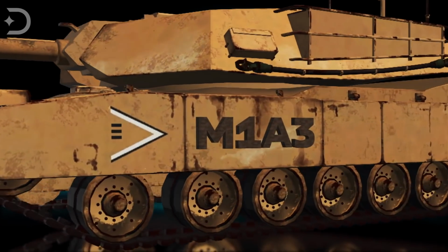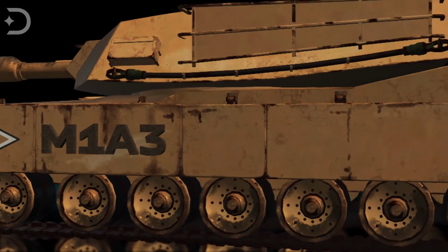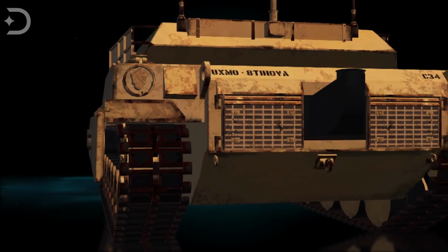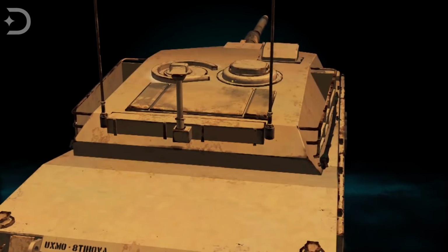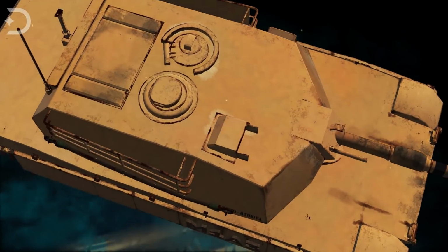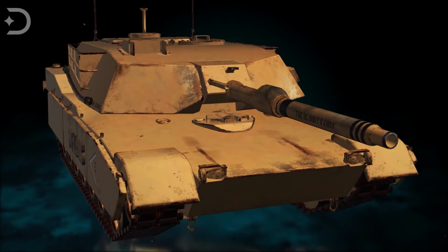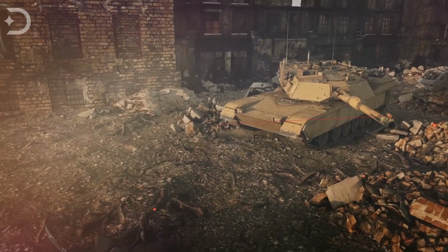The tank features a low-profile Common Remotely Operated Weapon System, or CROWS, that consists of a 12.7mm machine gun and a 7.62mm M240 machine gun mounted coaxially with the main gun so it can shred targets with a spray of lead. The Abrams tanks are built with line-replaceable modules that can be easily swapped out, making maintenance a snap, and armor modules can be added or removed depending on the situation.